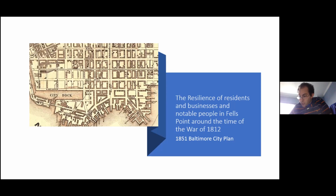Several prominent people lived in Fells Point during and after the War of 1812. The most prominent person was future abolitionist Frederick Douglass. He worked as a ship caulker at William Gardner's shipyard before escaping slavery in 1838.